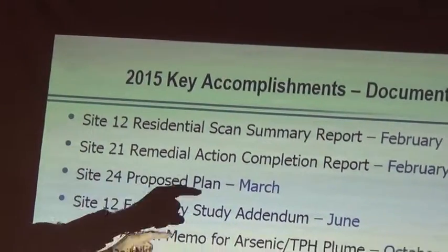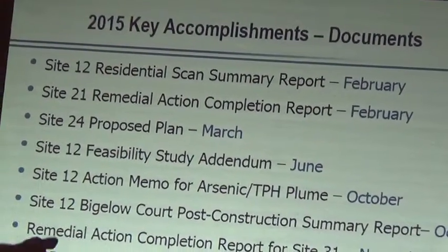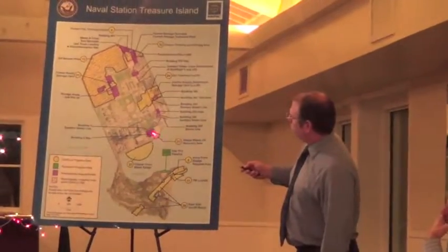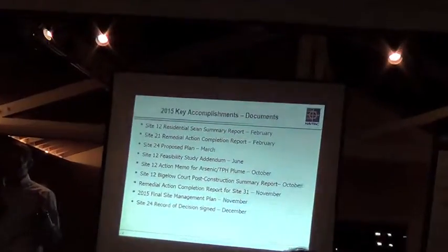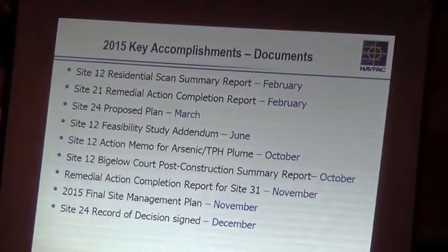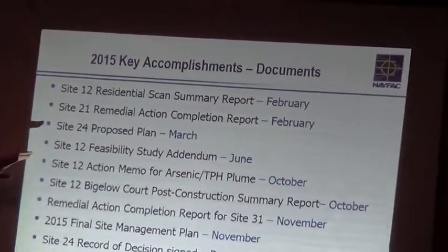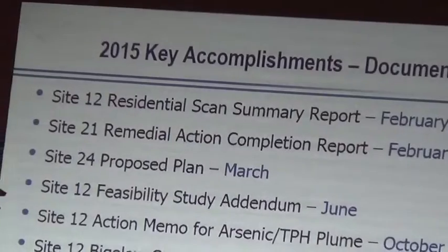Site 21 is down in the southern part of the island, just to the east of Clipper Cove and the marina. We had a completion report in February, which means, once again, we went out, we cleaned up, we demonstrated that the cleanup was successful, and then we filed a completion report with the regulators and the RAB. And that was in February.